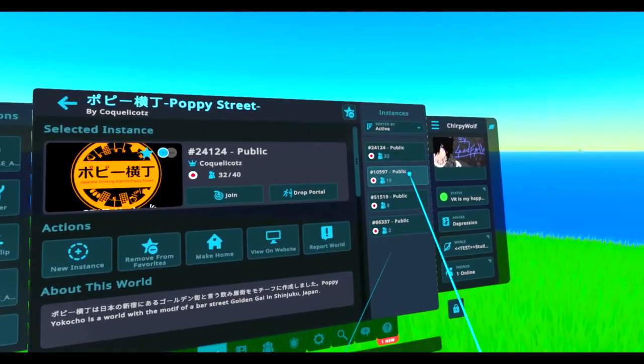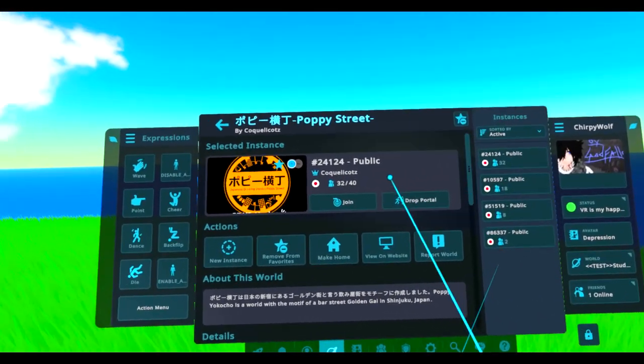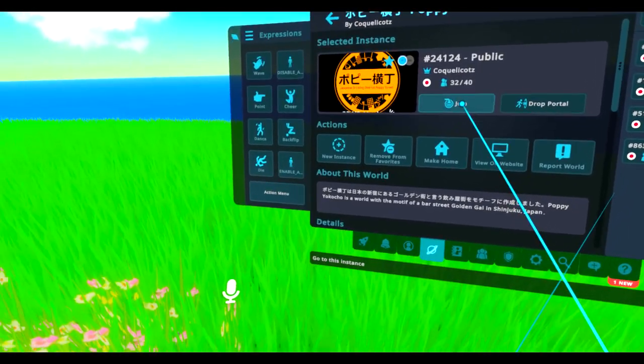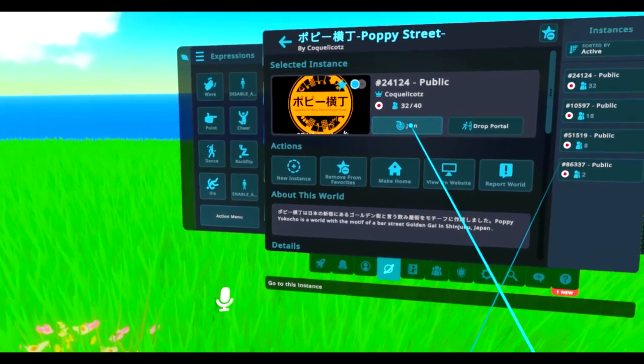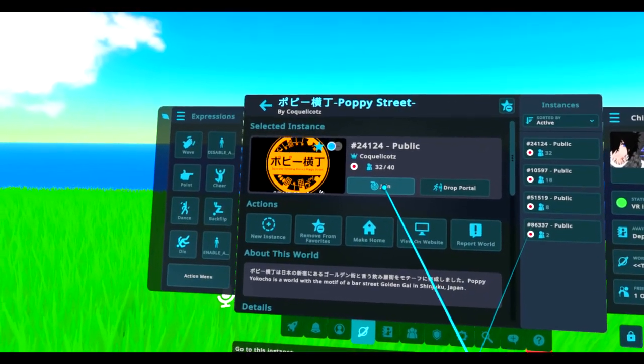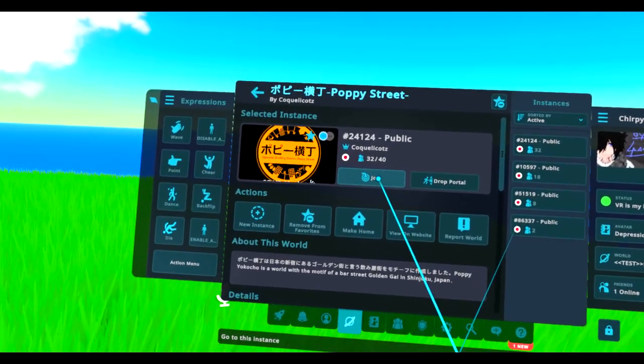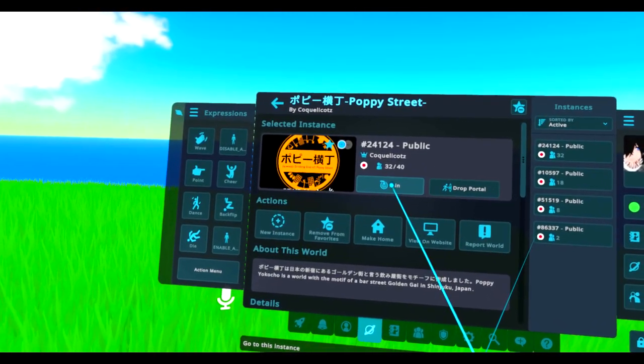So I'm going to join a public world. Let's go to one with 32 people in it. Now, I will have to mute my microphone as soon as I arrive. But you'll hear lots of people talking, probably mostly in Japanese. But we'll have a quick wander around anyway. So let's go.